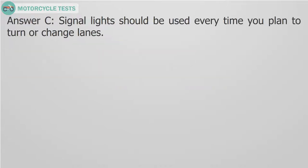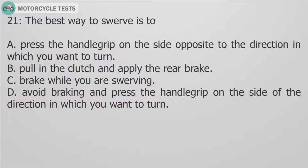Answer C. Signal lights should be used every time you plan to turn or change lanes. Question 21. The best way to swerve is to A. Press the handle grip on the side opposite to the direction in which you want to turn. B. Pull in the clutch and apply the rear brake. C. Brake while you are swerving. D. Avoid braking and press the handle grip on the side of the direction in which you want to turn.